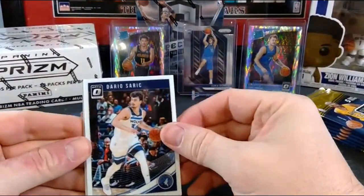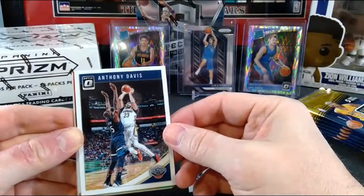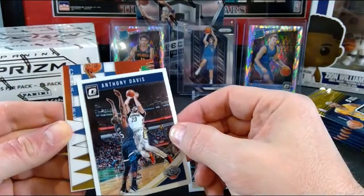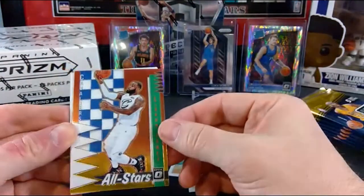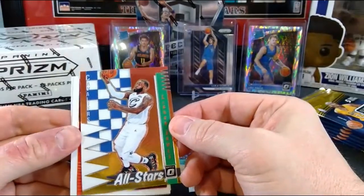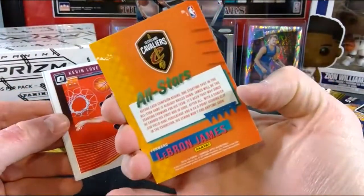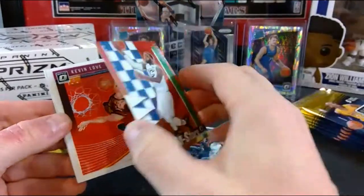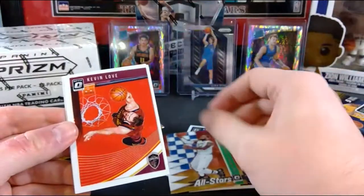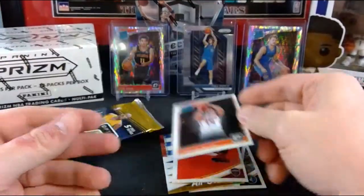Dario Saric. Anthony Davis as a Pelican. We have a Cavalier. Ooh, got a nice LeBron. The All-Star insert. I don't think these are numbered. Good old LeBron, can't beat that. Kevin Love and De'Anthony Melton.